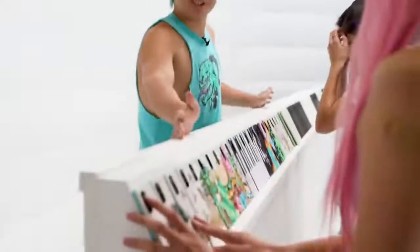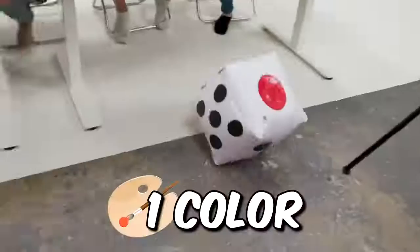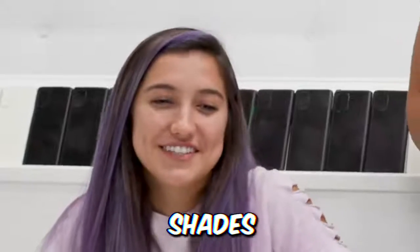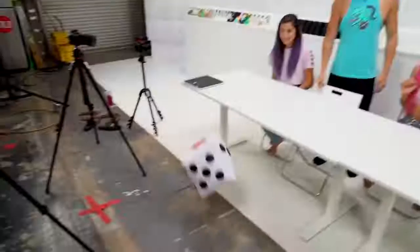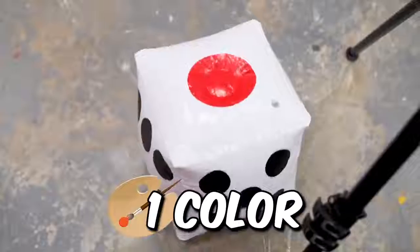Well, this is already such a long mural, and we still have 75 phones left. Here's what we're gonna do. You roll the die, and this is how many colors you get to use for your next mural. Okay, but different shades of one color? No. Four. Oh, 4. Not bad. No. You get 3, then. You only get 1 color, just like Jazz.